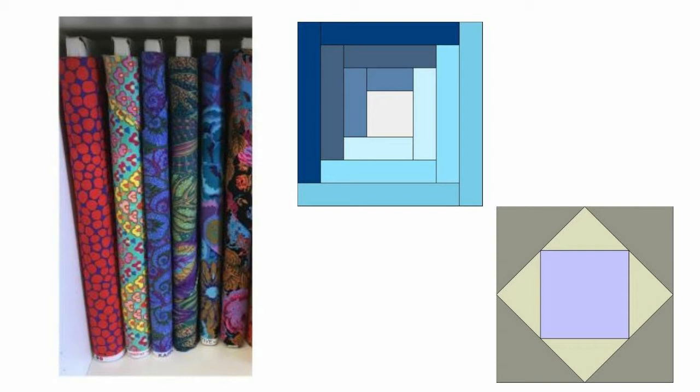You may be wondering how to use all of these big, bold prints from modern fabric designers. Well, I would suggest choosing a block that allows that print to really shine. So don't get too overwhelmed with including all of those big prints. Choose a few of them to highlight in your design, things like log cabin or square in a square, where you have that central focus, and then can bring in some blenders for the other pieces of the block.